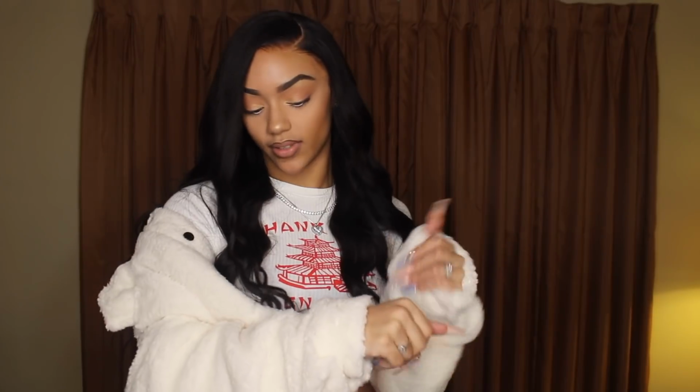But this is cute for fall. This is very cute for fall. First of all, I love the color because you can wear it with anything. It's giving, this is like a creamy, off-white color.